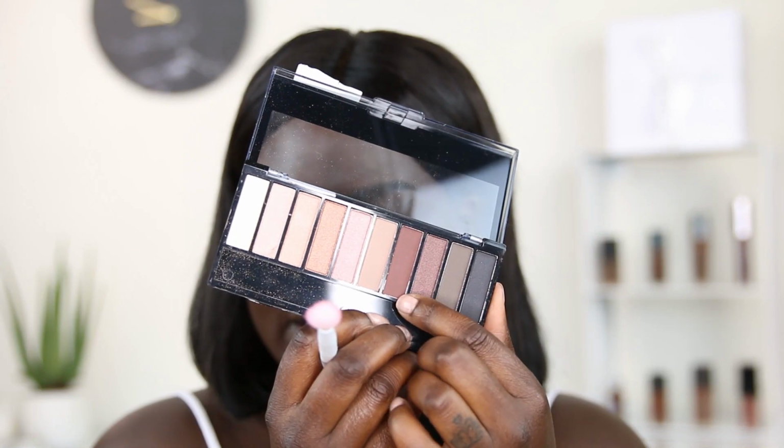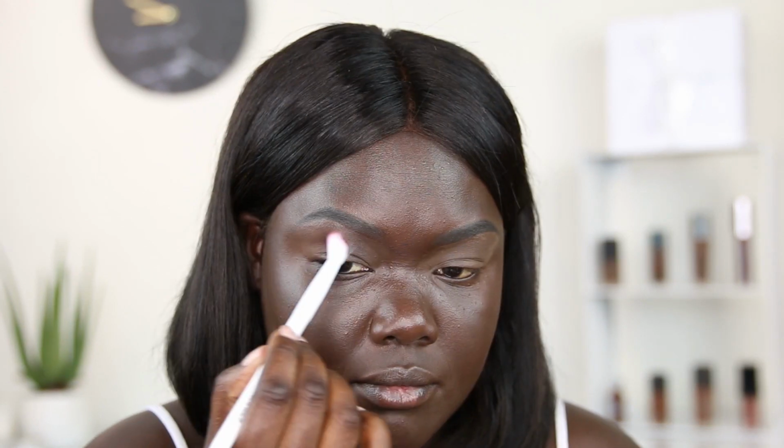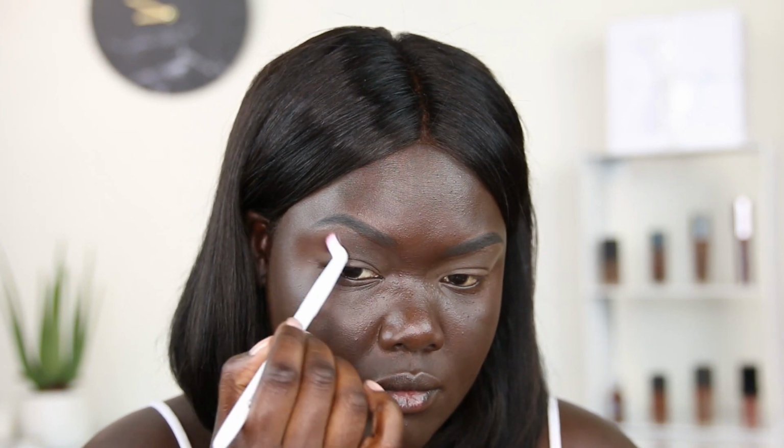I'm going to use this shade right here as my transition shade. It seems like that red shade is blending out a lot darker than I expected it to. So I did also get this little 3-pan eyeshadow palette too, and it's called Silent Treatment. I think it was, how much were you? $3 for this. And I'm just going to use this shade right here in my crease since it's just a little bit darker.